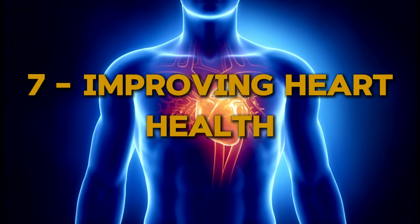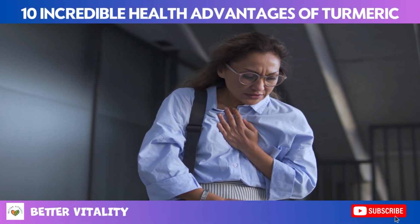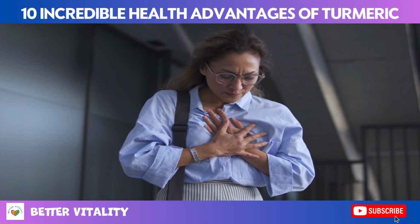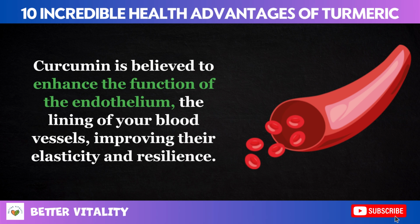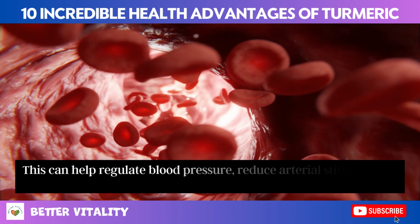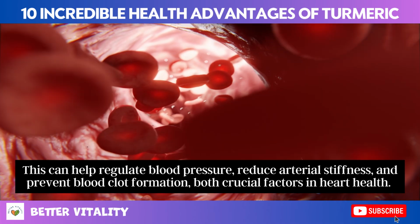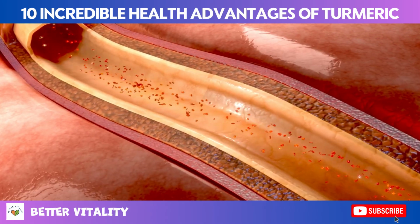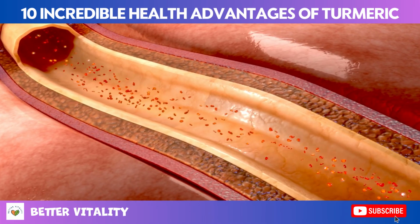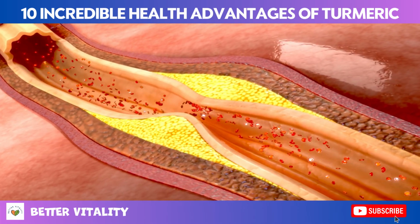Number 7. Improving heart health. Heart disease remains one of the leading causes of death worldwide, but turmeric may offer some protection. Curcumin is believed to enhance the function of the endothelium, the lining of your blood vessels, improving their elasticity and resilience. This can help regulate blood pressure, reduce arterial stiffness, and prevent blood clot formation, both crucial factors in heart health. Additionally, curcumin's antioxidant effects may reduce LDL cholesterol oxidation, which is often linked to plaque buildup, further protecting cardiovascular function.